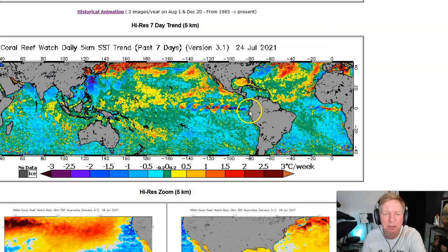Sea surface temperature trend for the past week, and a week is not really much of a trend, but you see the blue, and it's just on the equator that we're interested in, 5 degrees north and south of the equator. Cooling, little pockets of warming, but kind of a mixed bag. But in general, this cooling started last week or even the week before that. It looks like it's going to continue for a while. Otherwise, a pretty neutral pattern in control, so the bias is towards cooling.